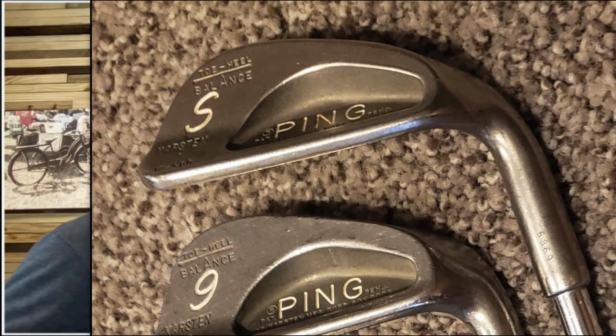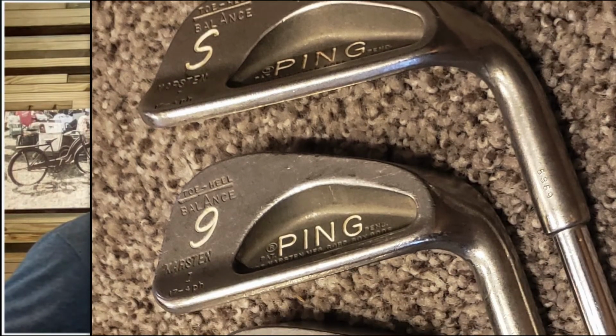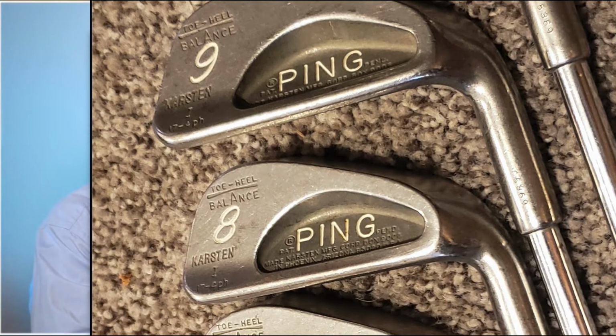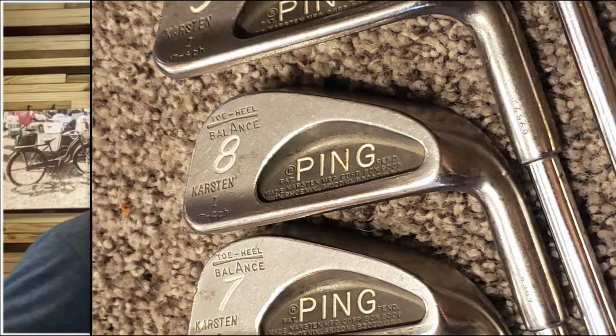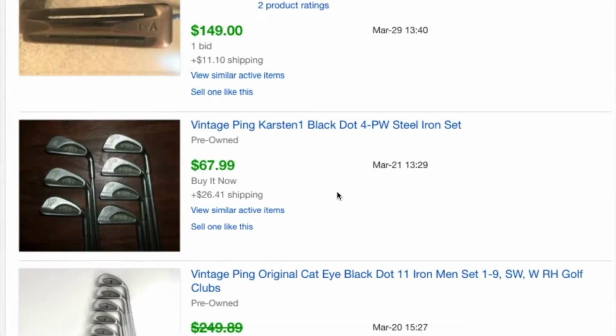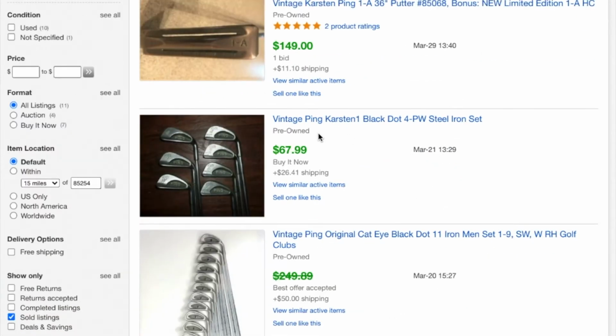Definitely. I would say eBay, 100% eBay, but I would also look, is there any model at the bottom of the club? Like what type of model it is for Ping? Yep, they're Karsten 1s. Okay. I would jump onto eBay and look at completed listings. I would type in the search bar, Ping Karsten 1, and then I would look at the range.